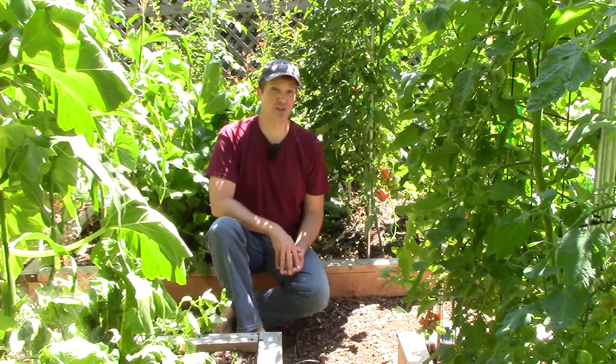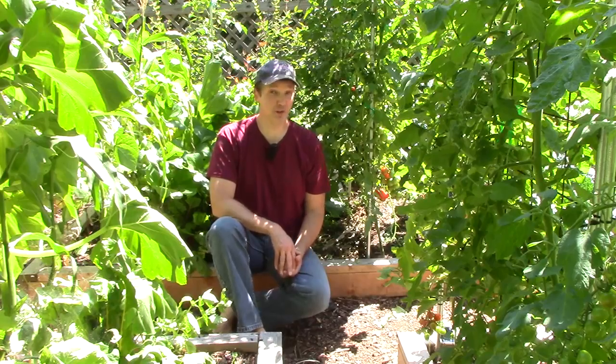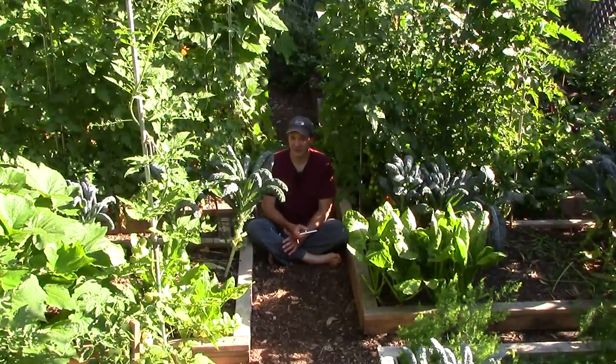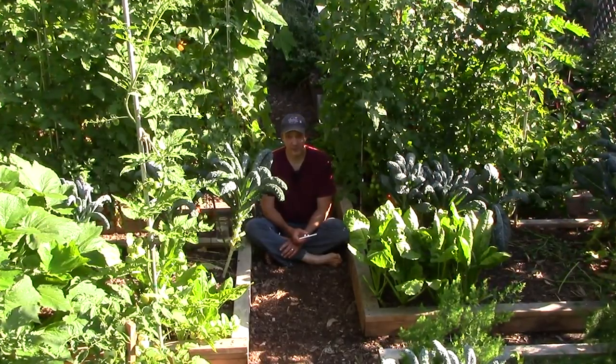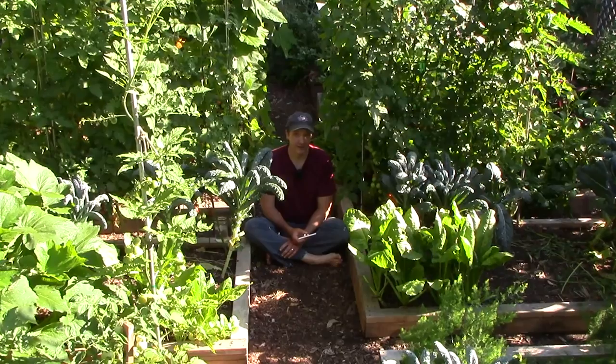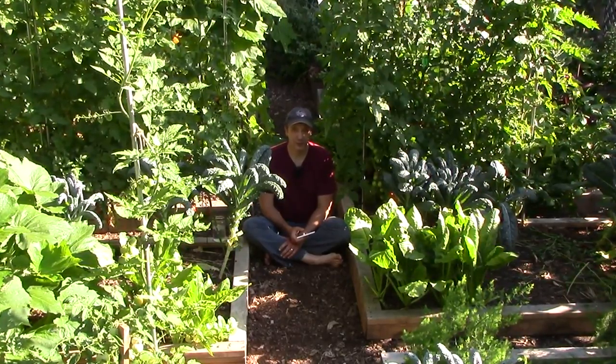The beauty of this approach is that you can start your garden right on top of your lawn without first removing your lawn, and you can do it using only free local resources. Before getting started, you'll need to collect enough brown corrugated cardboard or black and white newsprint to cover the entire garden bed area. You'll also need to collect enough organic matter to cover the cardboard or newspaper.